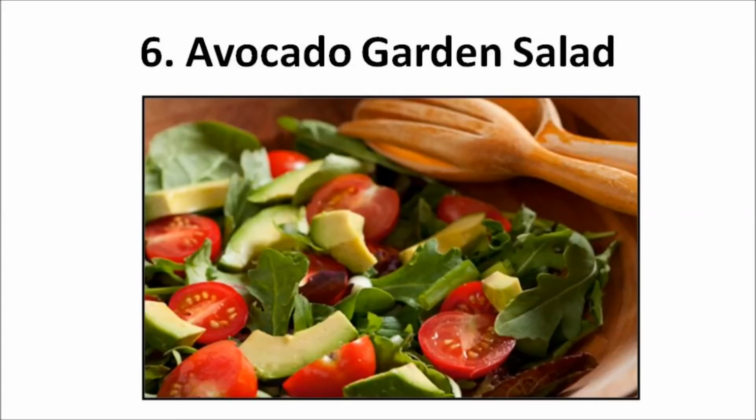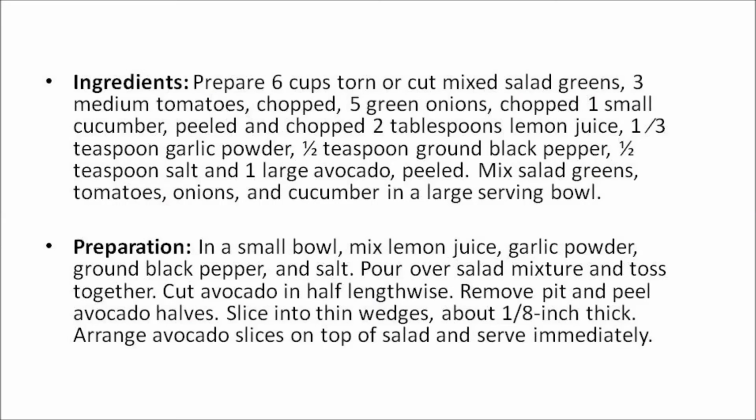And now the avocado garden salad. This salad might need a longer prep time, but there's still no cooking needed. Prepare 6 cups of torn or cut mixed salad greens, 3 medium tomatoes chopped, 5 green onions chopped, 1 small cucumber peeled and chopped, 2 tablespoons of lemon juice, 1/4 teaspoon garlic powder, a half teaspoon of ground black pepper, a half teaspoon of salt, and 1 large avocado peeled.